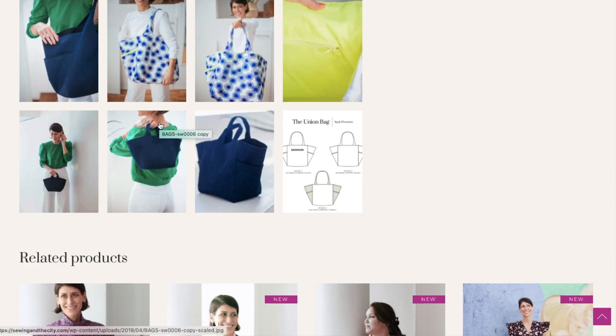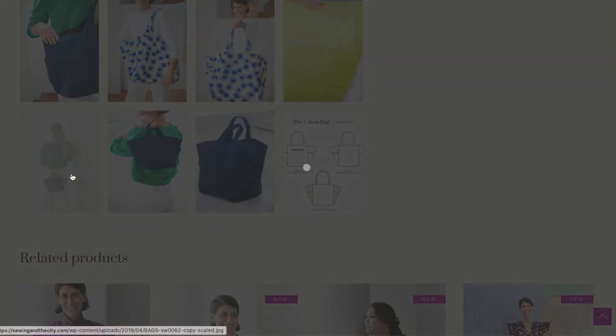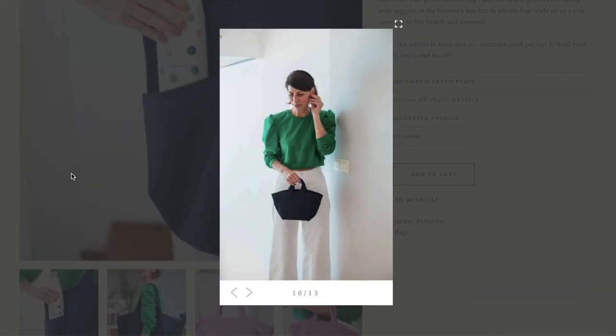The mini is really cute. Look how cute. That's really sweet.